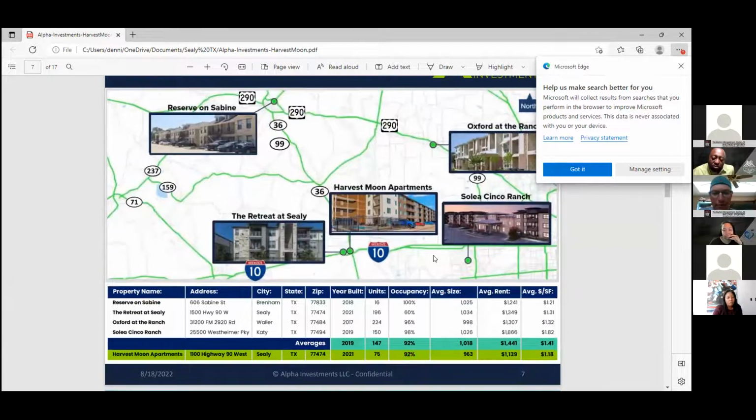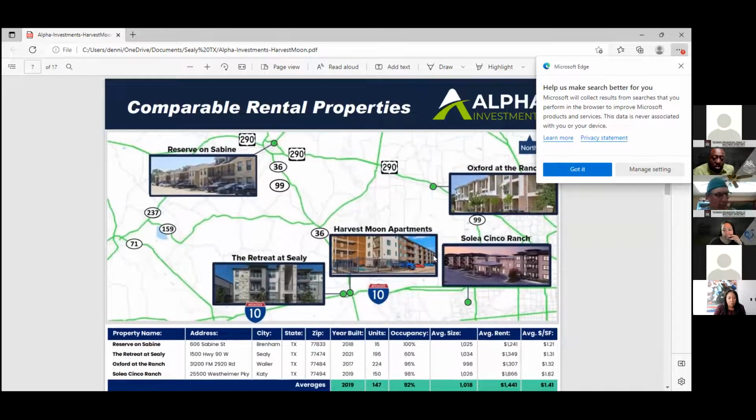Out of those 75 units, how many units are you renting out as Airbnb? At this point, there's 6 units. Now, are you going to continue on that path of renting out units as Airbnb? We're going to explore that option. We have not made a decision.